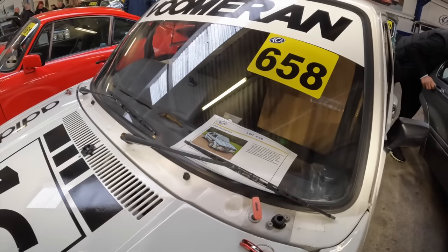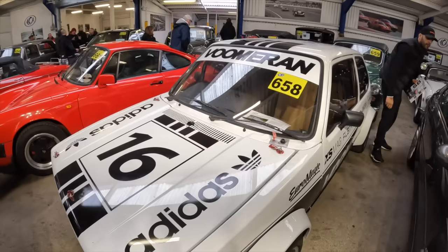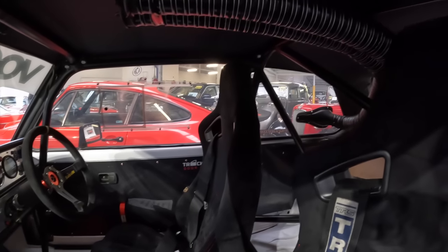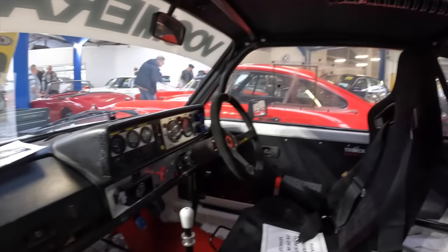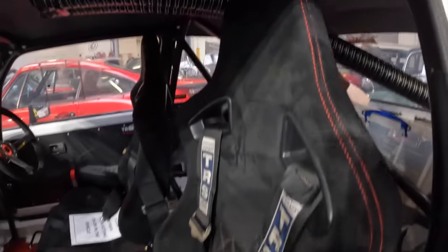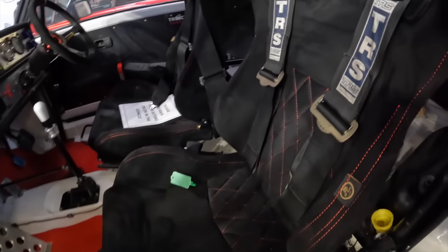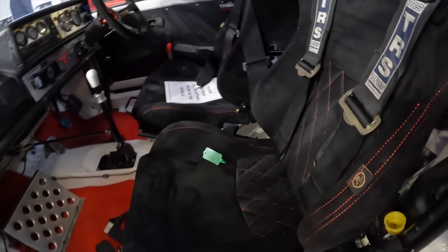Next up, we've got the most modified car in the auction, being this 1982 VW Golf GTI. It's said that the GTI has been built for track, but it is still road legal. It's crazy. It's said that there's a lot of money that has gone into this. One thing I am loving is these bucket seats. They look kind of comfy, actually. I think that's Alcantara. Very nice with the crossed red stitching on them as well.